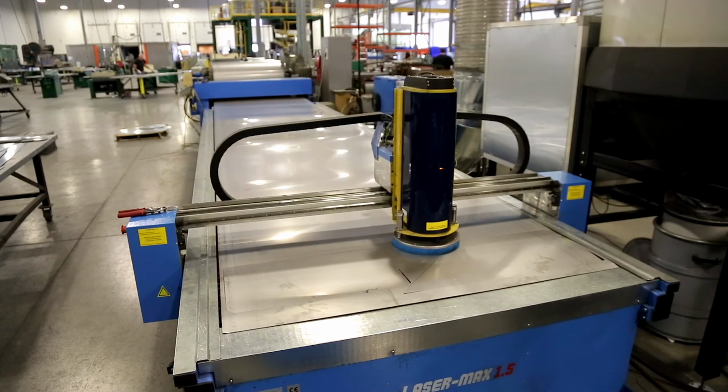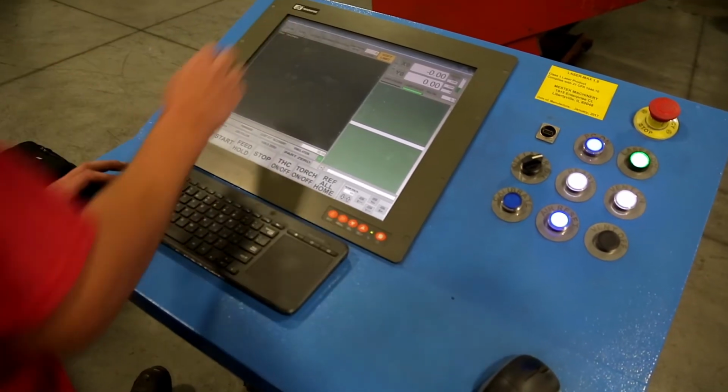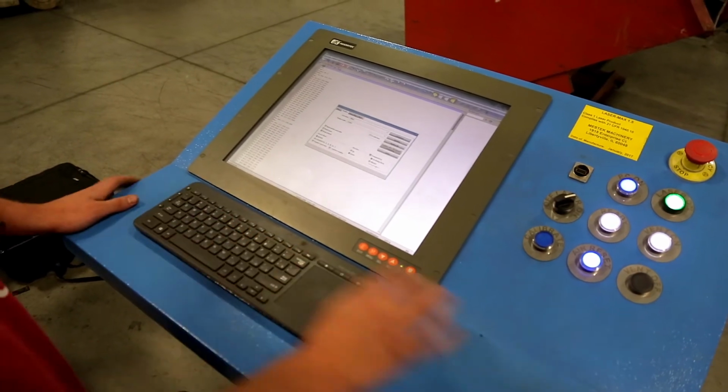What's your favorite thing about the machine? Oh, the touch screen. I love the touch screen actually. Hands down, it's just a lot easier. How much do you like the machine? Oh, scale 1 to 17, I'll give it 17.